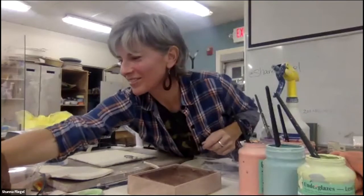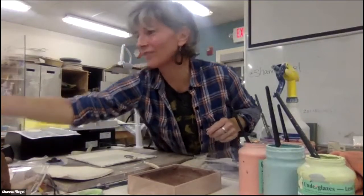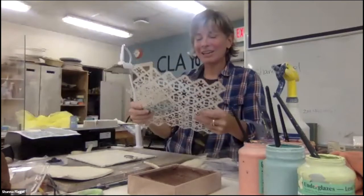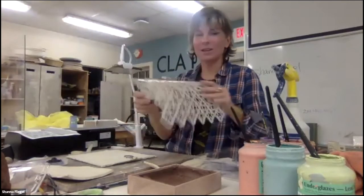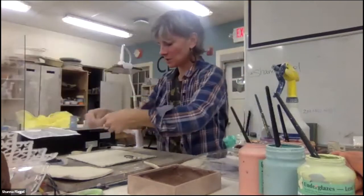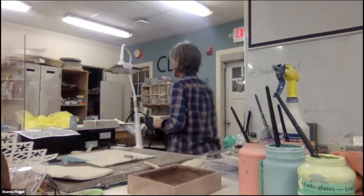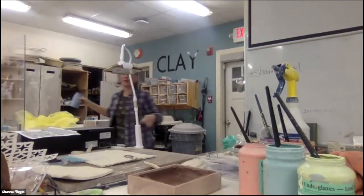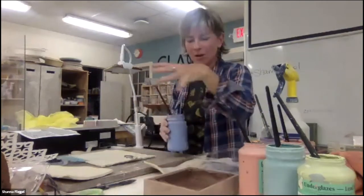Something else. These I actually got when I was at the Clay Art Center. That's how long I've had them. I can't remember who I bought them from. It was from Crafty Family. Anyways, these really cool stencils, I have a few of them. So you can also, I'm just going to show you, use a thicker underglaze. These are pretty loose, right, for the kind of bleeding out watercolor look.